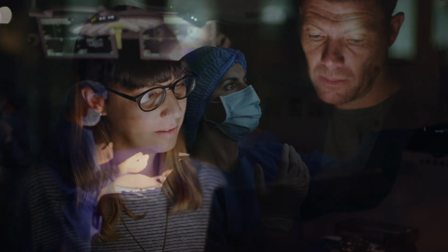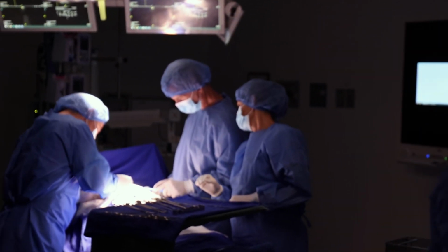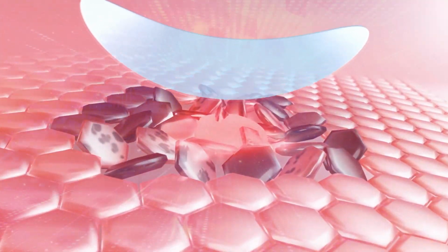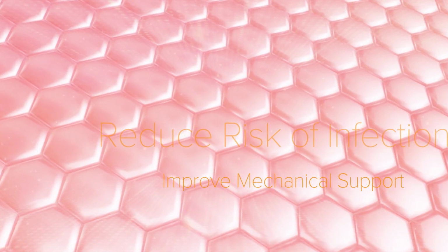These versatile materials are not limited to just one application. They can be tailored to meet the unique demands of various specialties and specific applications, offering tailored benefits that no single material by itself could achieve. For example, in wound care, biocomposites can potentially optimize a wide range of wound environments by combining different materials to upregulate growth factors, reduce risk of infection, and improve mechanical support.